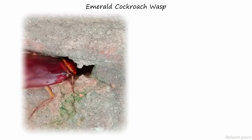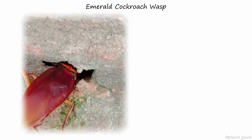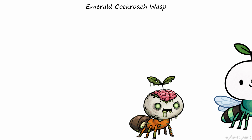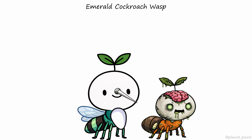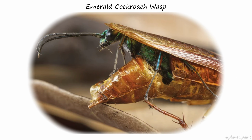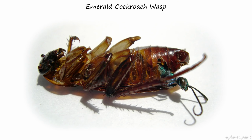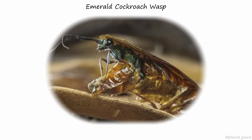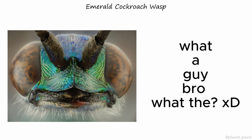Then the wasp grabs the roach by its antennae, like a dog on a leash, and walks it into a burrow. The roach follows obediently. Once inside, the wasp lays a single egg on the roach belly and leaves. The larva hatches, burrows into the still living roach, and eats it from the inside out for about a week. It eats the organs in a specific order to keep the roach alive as long as possible. Fresh food. When it is done, it pupates inside the hollowed-out body. The roach was alive and aware the entire time.